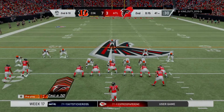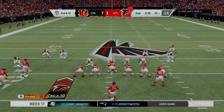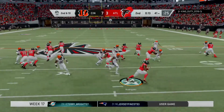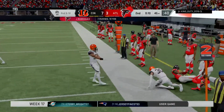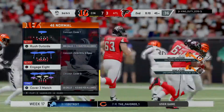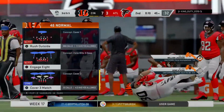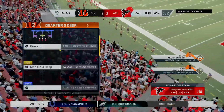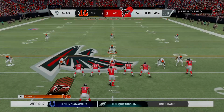Give him 5 on the carry there, and it'll set up the 3rd down. It's a gain of 5. Brings up 3rd and 5.